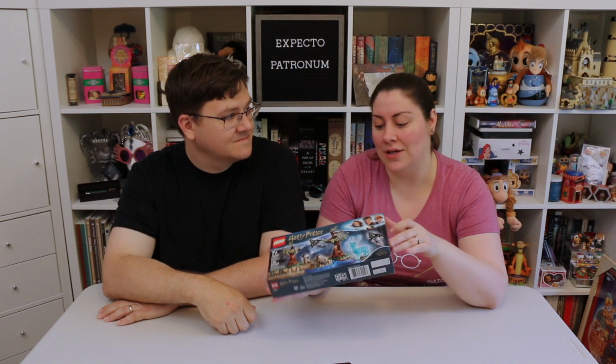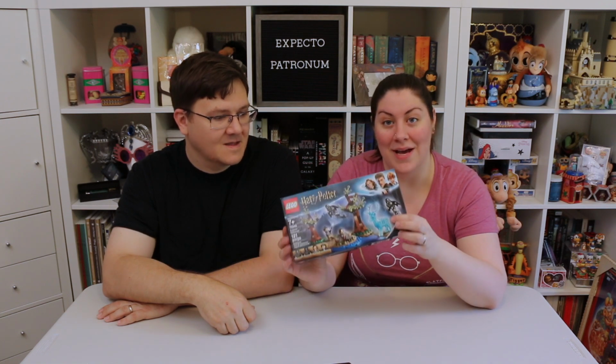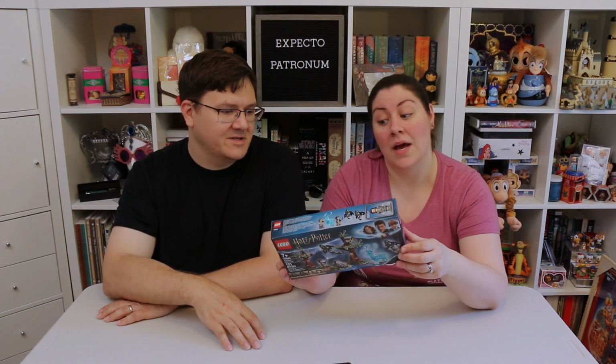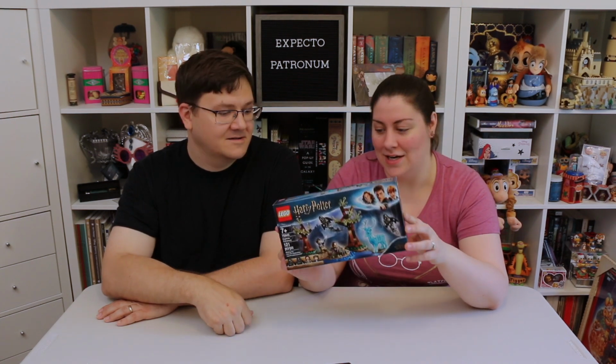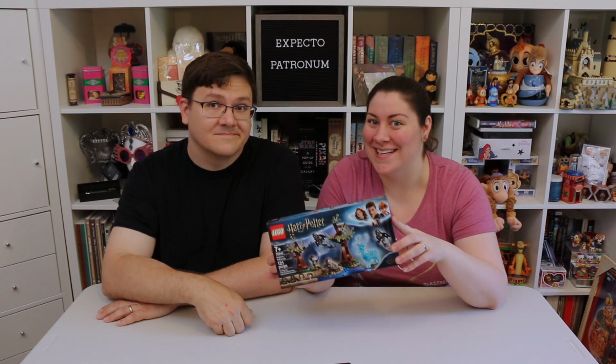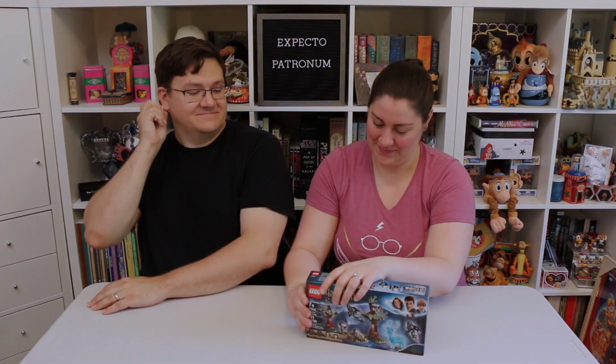And at $20, I think that what you're really paying for is this. You get four figures and a deer. I mean, that's true. Figures are about $4 each. So I think it's worth the price. Yeah. That Patronus is pretty cool looking. But let's see it in person. Let's open up this set and let's build this thing.